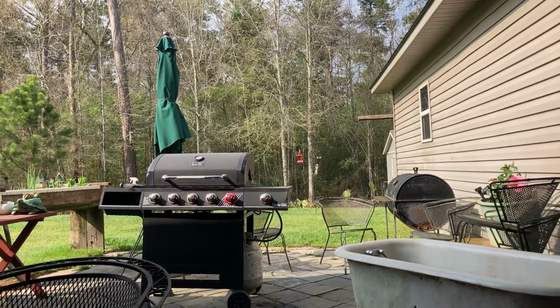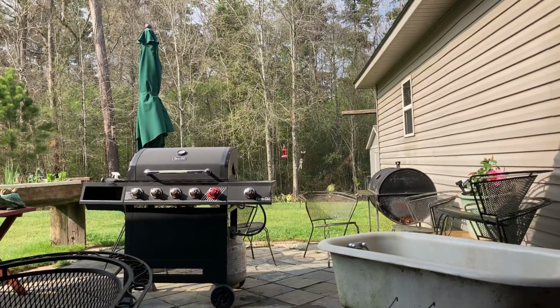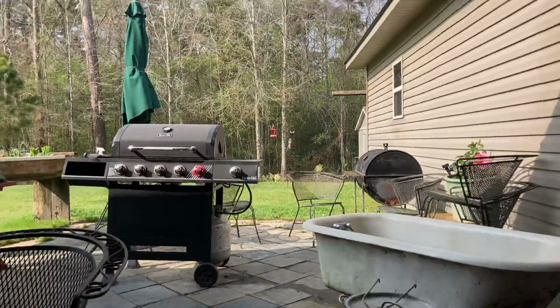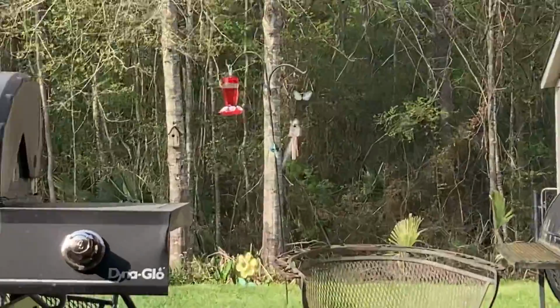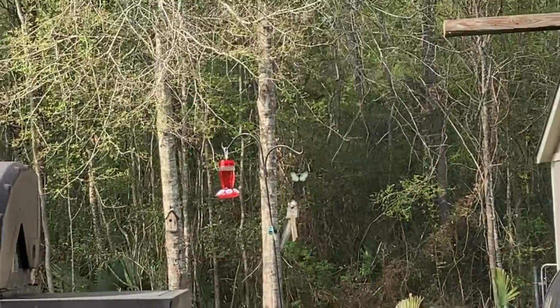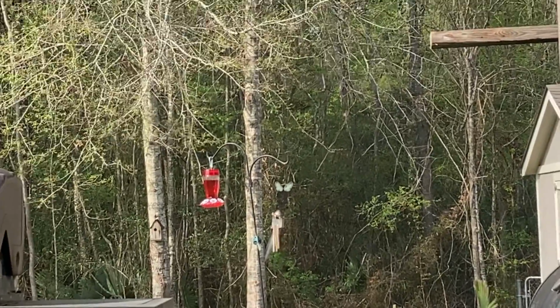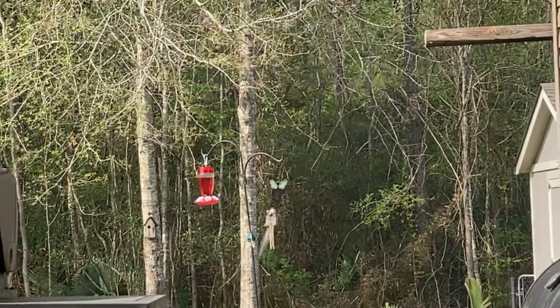I think that some of the kids are home, so I'm going to let you go. But that's a tour of my yard. Also, I had to get a new hummingbird feeder, and I think this one's a little big. So I'm afraid that water's going to go bad before they drink it all. We saw one yesterday, so I pray they show up to drink it.